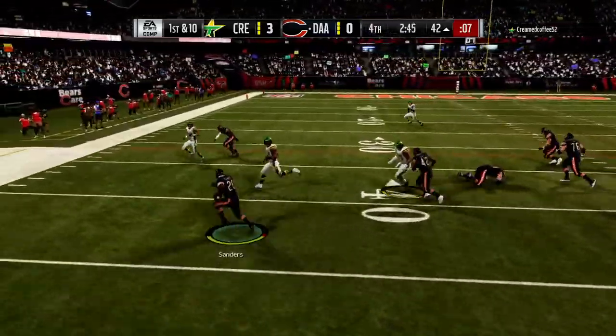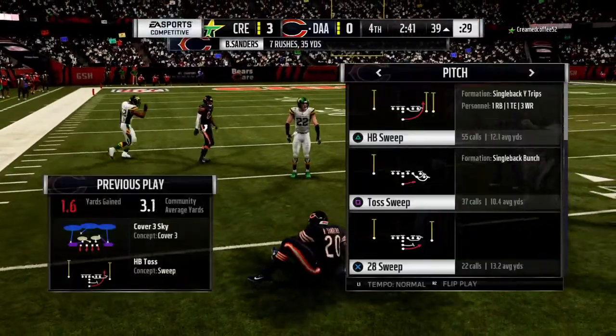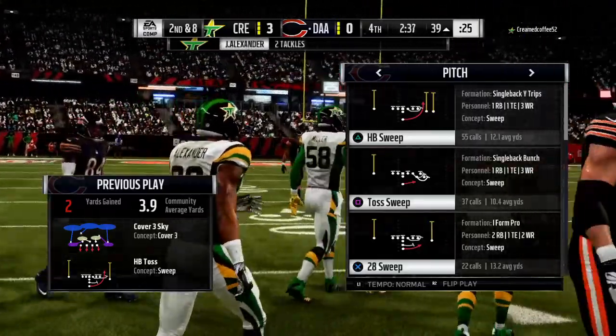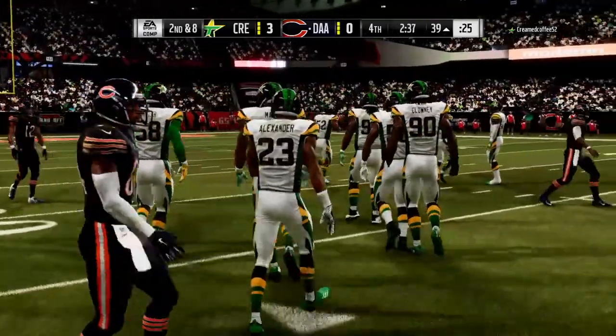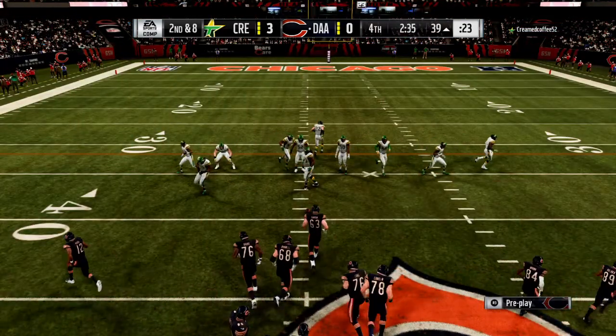Now they'll run it on the toss. Gets around him. He'll fight forward for a couple down inside the 40. Partner, how he managed to get positive yardage out of that run, I have no idea. But a little juking, a little moving, got it done. Got him 2 yards.